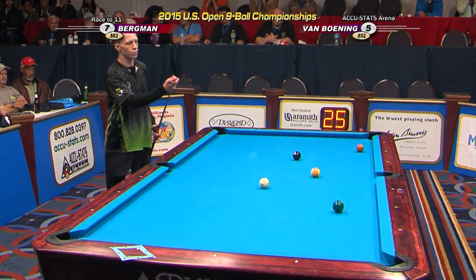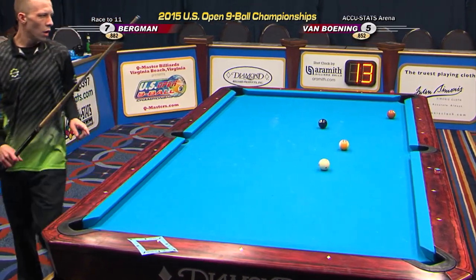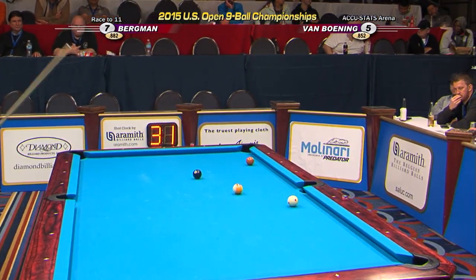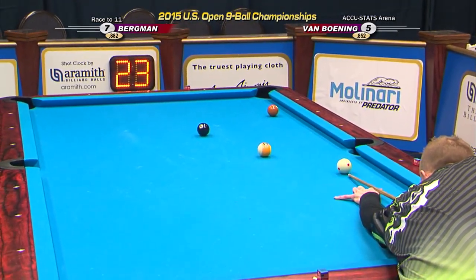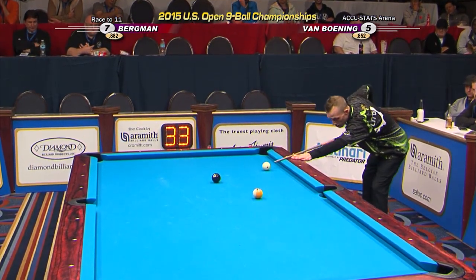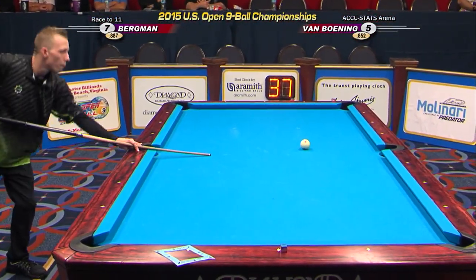Yeah, he's looking to shoot the 7 with the cue ball passing between the 8 and 9. Probably plays the easiest from here. He's going all the way across. Okay, no problem. Come down and see where he's going to get positioned into the side pocket for the 8. Cruises the 8 into the side pocket. Formality here on the 9. Bergman will lead 8 games to 5.